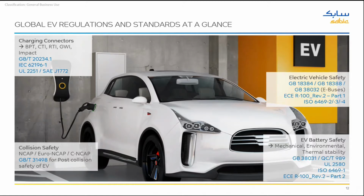I'll not go into a lot of details on the regulatory aspect, because this is still an evolving space. Each region, sometimes even country, develops its own requirements, but it's important to mention that all of them have the intent to make cars safer. I do want to speak about regulations around the battery space.